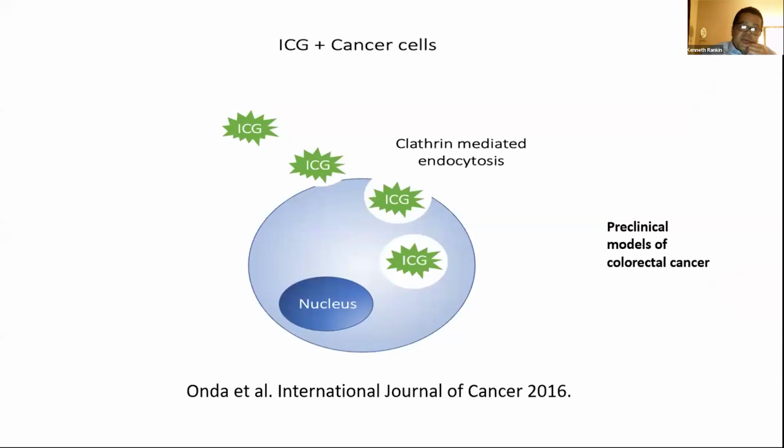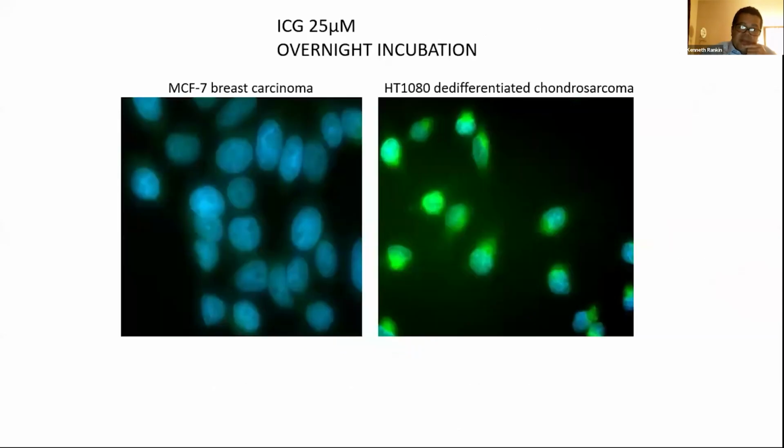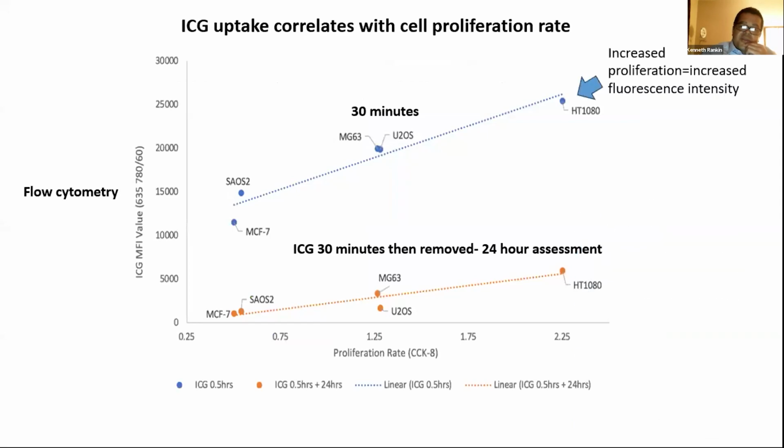So we've done further work. Of course, the easy thing to do is to take some ICG into the lab and do some cellular studies. We've done things such as putting the ICG on a breast cancer cell that grows slowly versus this HT1080, which in the literature is known as a fibrosarcoma cell line. It's actually a cell line of dedifferentiated chondrosarcoma that's been shown because it carries an IDH mutation, but takes up lots of ICG. And we've done studies just showing that cell lines with a high rate of proliferation take up high amounts of ICG.